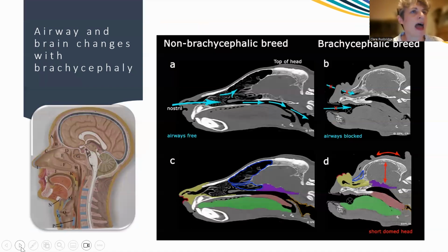Now I've got a human picture there, because one thing that's not necessarily clear is that a human has a flat face, and people say, well, what about humans? How come they can breathe? But what you can see there is that the nasal passages, which are going through A through to H, are all below the brain. But in the dog, they're in front of the brain. So when we reduce that face, so to speak, we give them a flat face, we reduce all of that airway. So I'd like you to look at between A and B. And what you can see is that the arrows there are going through the black area of that CT scan, and that's the airway.